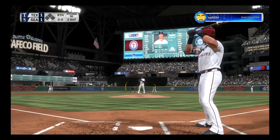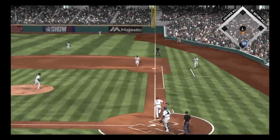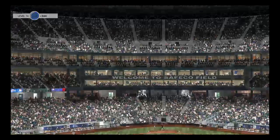Digging in and looking for more, Joey Gallo. He's singled in 2 trips to the plate thus far. Tapped up the first baseline. And he'll step on the bag himself, and the inning is over.